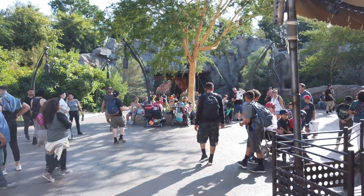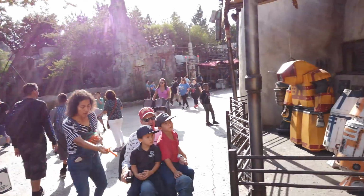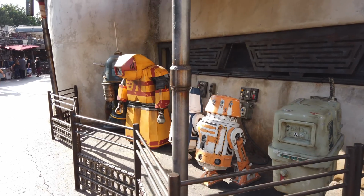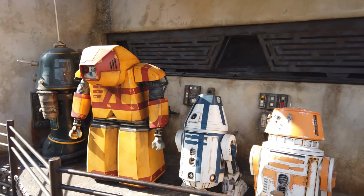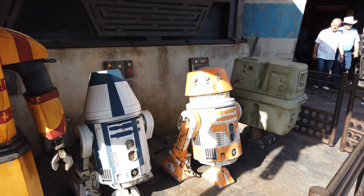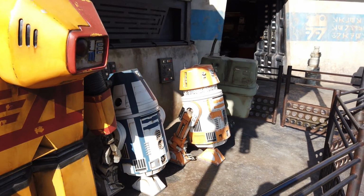Okay, so leaving the Droid Depot, there's that entrance to Frontierland again. There's a few droids that'll be in front of it. Of course, I happen to like this yellow one right here. I bet you know why. And actually, these things move, and they make noise as you go by. This is what I mean about this land just being immersive and neat to walk through. Because it's just neat to walk up and look at these things and hear these things.